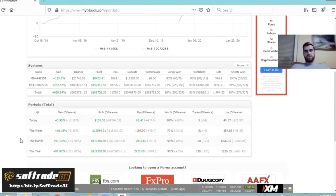So, as you can see right here, the one thing that I really want to always show people is our profitability. This shows you how many trades the software has estimated or predicted correctly. As you can see, 88% on this account, 90% on this account. So overall, 90% profitability. I told you 92, but 90% is still an amazing stat, to be honest with you.